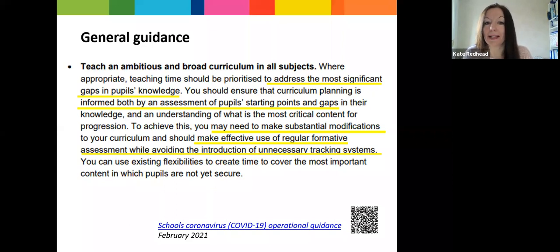We're going to inform it by assessment of pupils' starting points and gaps. So we've mentioned starting points. What sort of assessment might we be carrying out? Well, if we jump a bit further down, make effective use of regular formative assessment. So it's encouraging us away from any temptation towards summative assessment. And it also talks about avoiding unnecessary tracking systems. But then I think probably the most important phrase within that paragraph is you may need to make substantial modifications.